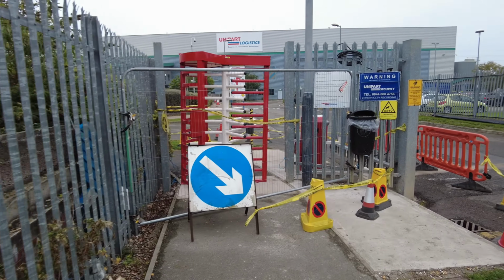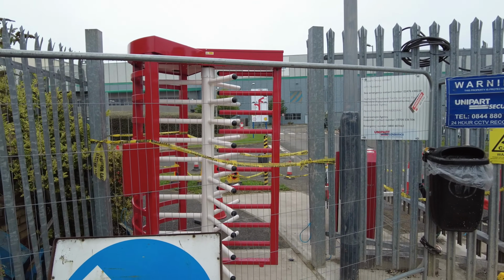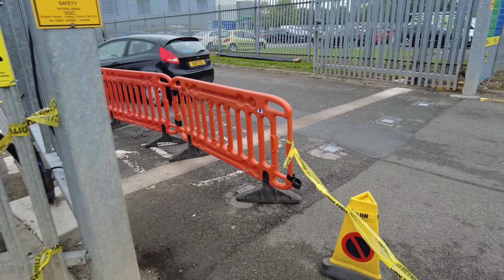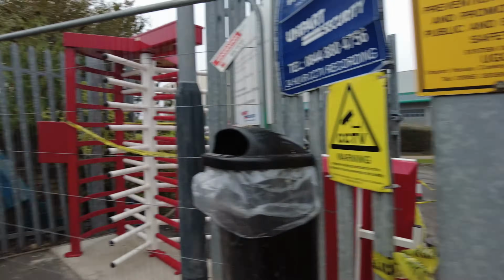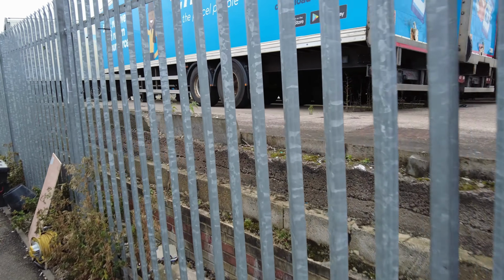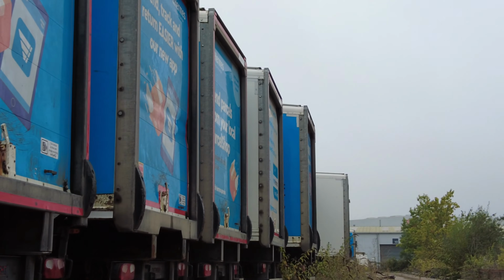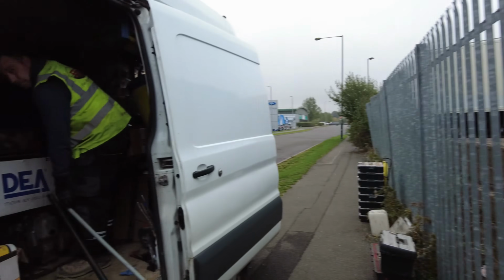And right at the end you've got a Unipart where they're installing some new staff entrance, and it directs you into the road, all barriered off. But we're not going to do Unipart today, we're sticking with Hermes. So that's the view at the back. So we'll let these guys carry on with their work.